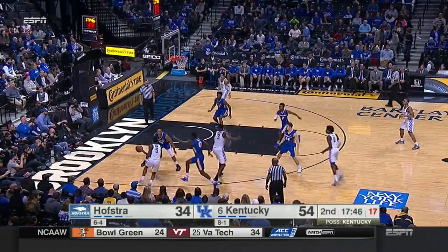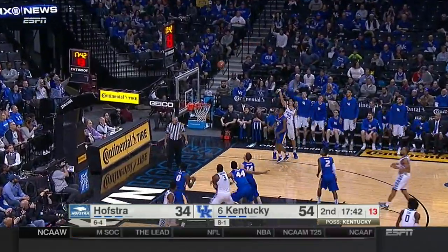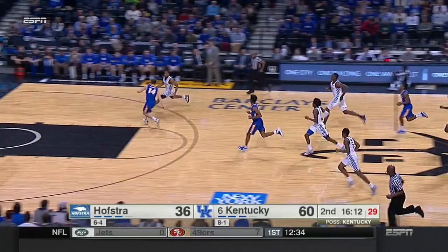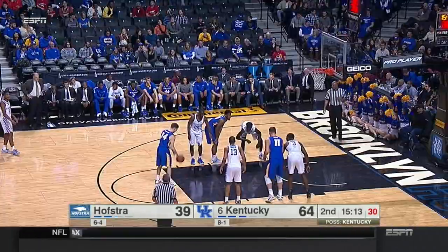I think the vertical is something that surprises folks when they see him for the first time because he can get up and he can get up quick. Willis splashes in. It's the good combo. John Wall's the guy who can get up, right? His is only 39. Only. Adebayo with the jam.